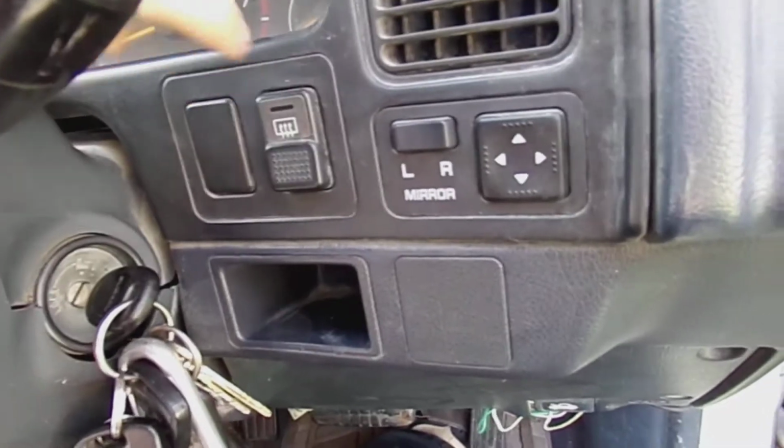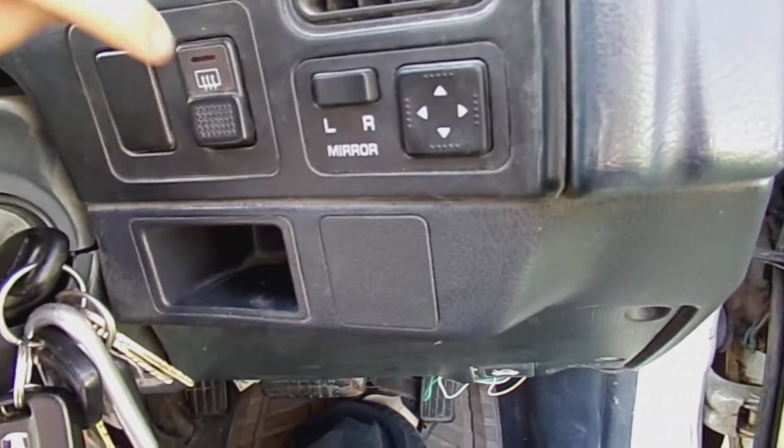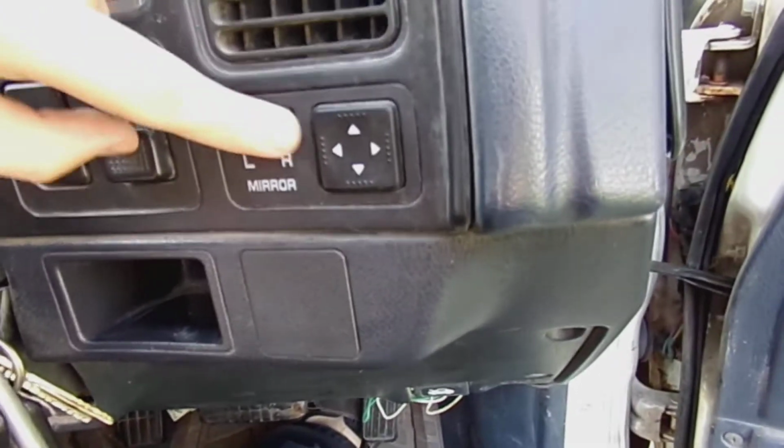I don't know if I went over the controls on this side, but here's the rear window defroster. I didn't know if that works till winter, I guess. And here's the power mirror controls.